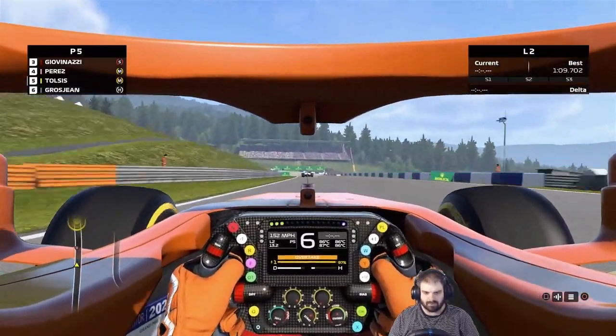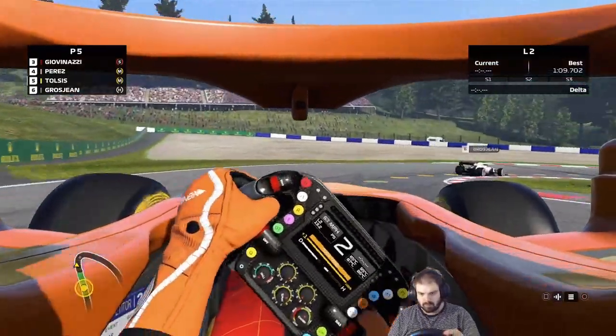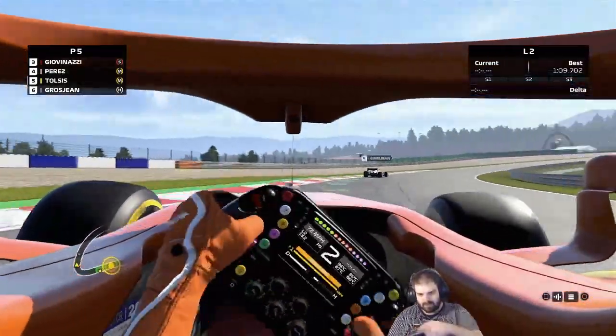Grosjean through. Now I just build up for this section.